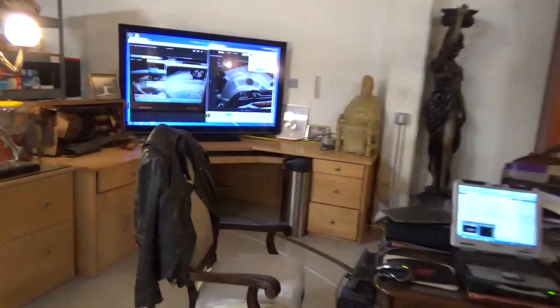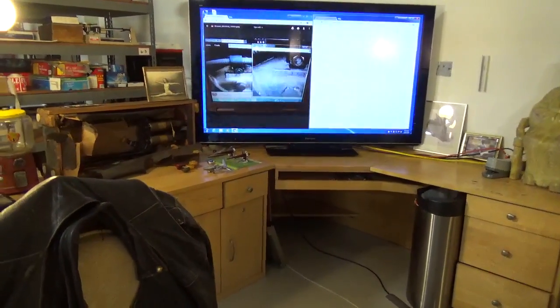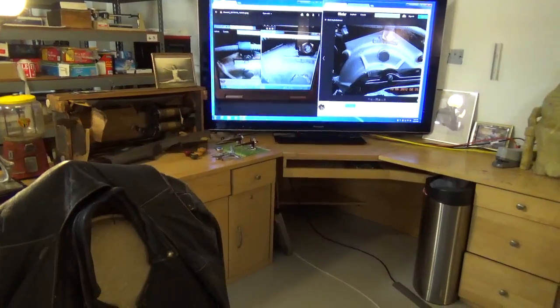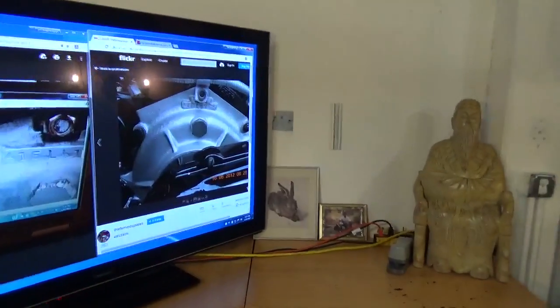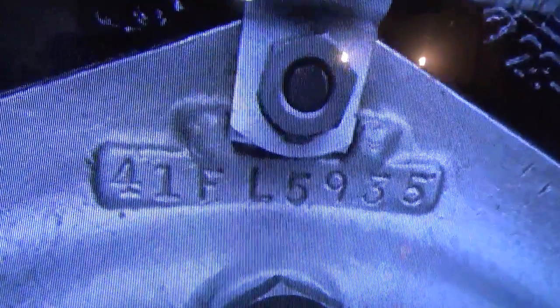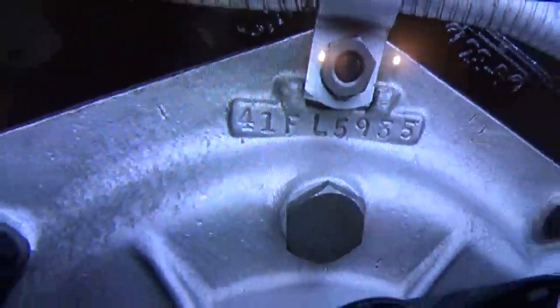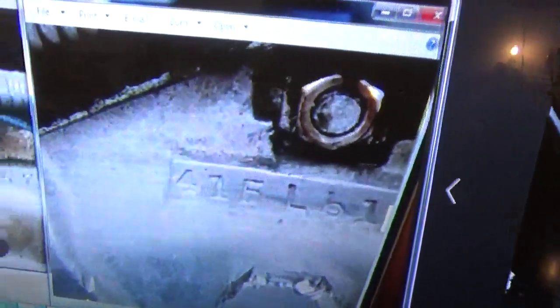So, this is where it stands right now. Okay. This is the highest 41 I have a photo of. Same number font, 5935. According to the legend, the last one off the line would be 6149. But here we have, that's my numbers on the left, 1457. See all the meat going there on the side? See the lines in the number boss?